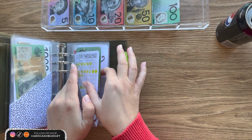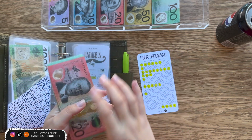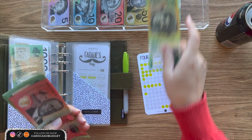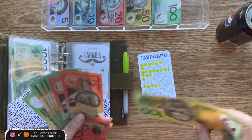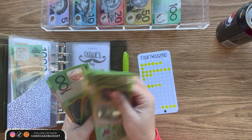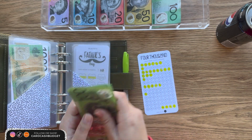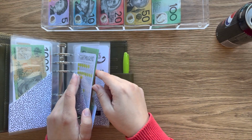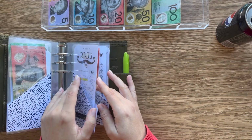Here's the $4,000 challenge. I'm sure we can do some damage here too. 20, 40, 60, 80. 20, 40, that's all we can do. So we've got 1, 2, 3, 4, 5, 6, 7, 8, 9, 20, 40, 940. So next time we'll definitely probably be putting in a $1,000 prop note, which will be exciting.